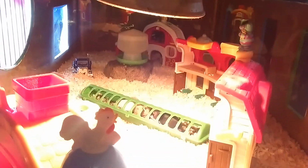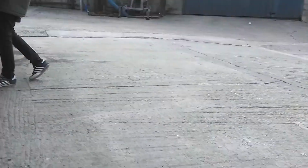In here is where the mice are, so we're gonna have to hold our nose because it smells pretty bad in here. Snakes in here too. I better get out of here because it stinks. It's too smelly in here. If you guys want to go check it out for yourselves.